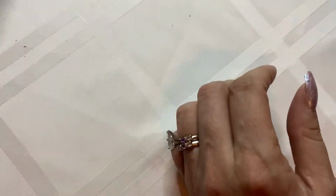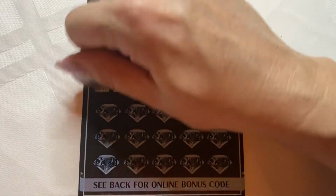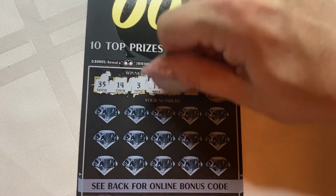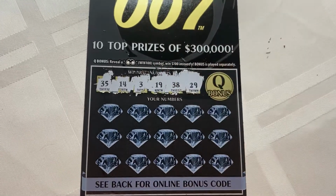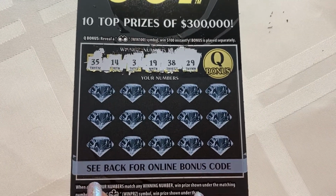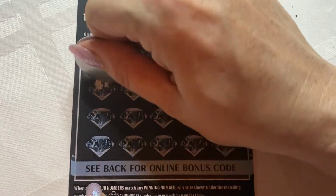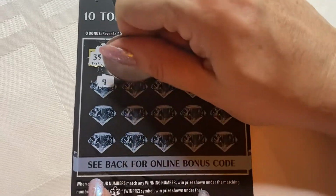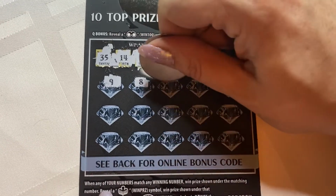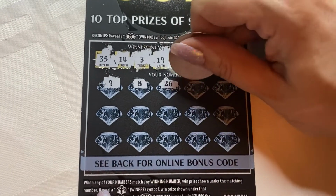All right, well, so we'll go to ticket number 57. You were like the mad scratcher. 35, 14, 3, 19, 38, 29. What about the bonus? Later. All right, then we'll switch it up for the next day, whatever you want. Okay, so we're still looking for symbols, hopefully. Number 9. I don't know if you can get the top bonus on a symbol or if that would be a number match. I don't know. Doesn't say. 8. Or 7 times would be nice. 26. Winning anything would be nice.